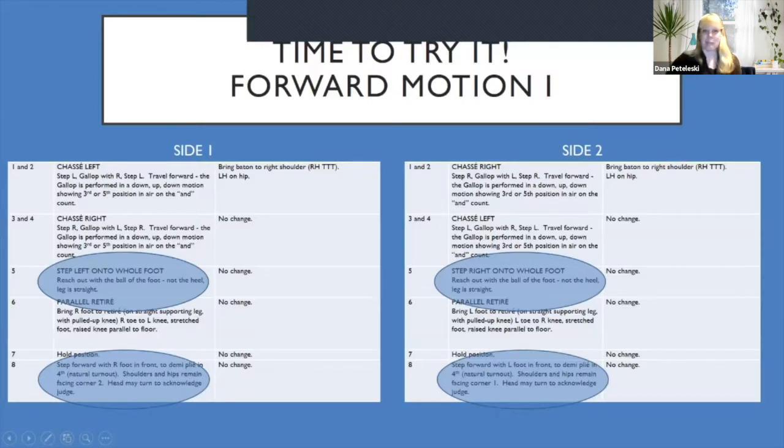Okay, so time to try it. Forward motion one. So if you want to jump up and give this a try, go ahead. And Maureen's going to walk us through side one and then side two.